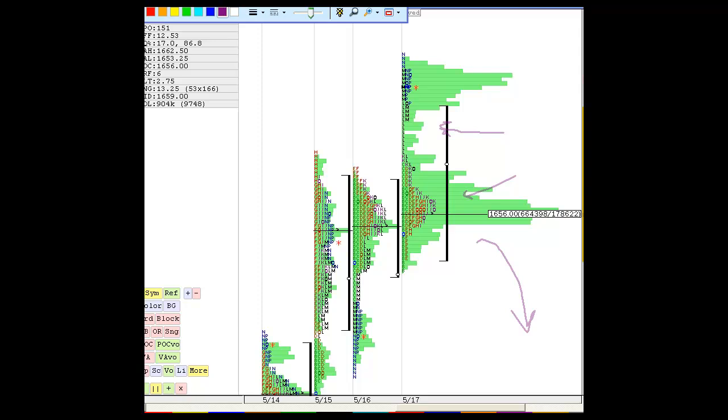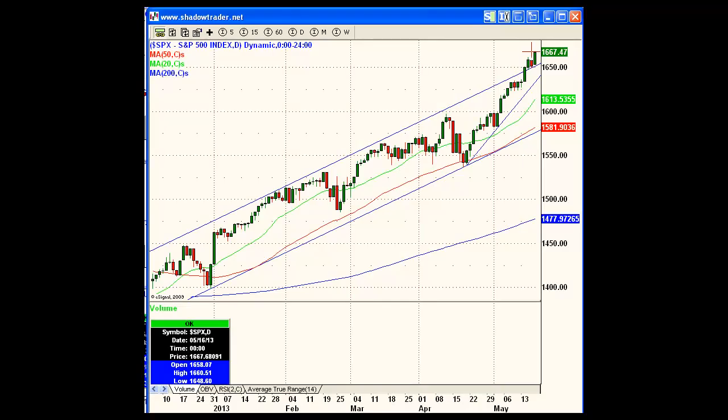So that is the profile situation. Let's get back to the ES here and the market. All right, so that is the profile situation. I'm going to just minimize that, go back to the S&Ps here.